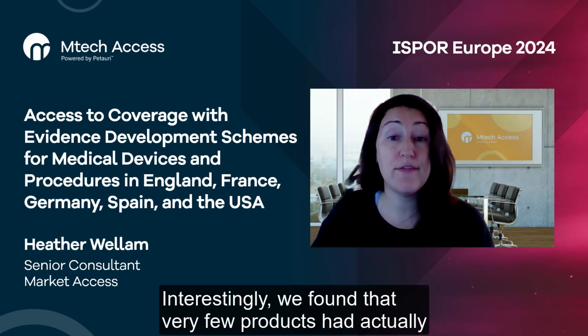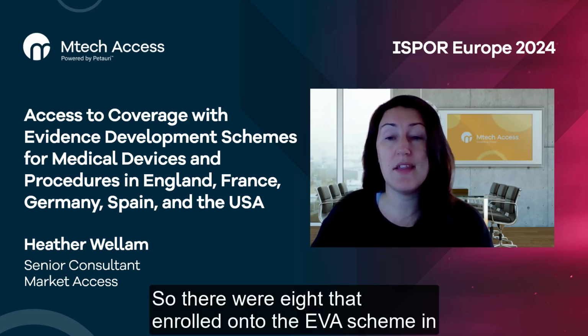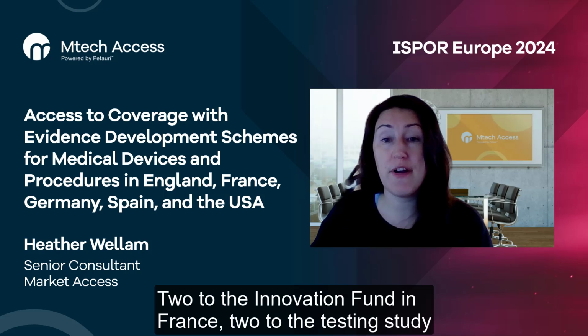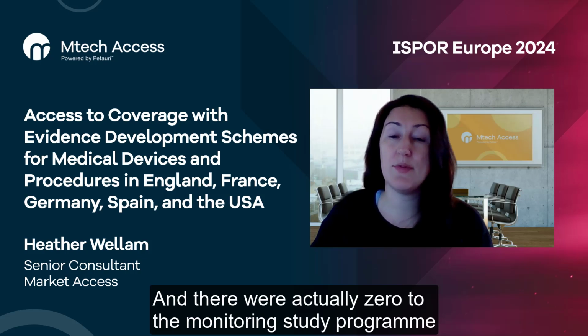Interestingly, we found that very few products had actually enrolled onto these schemes in 2023. So there were 8 that enrolled onto the EVA scheme in England, 2 to the Innovation Fund in France, 2 to the Testing Study Programme in Germany, and there were actually 0 to the Monitoring Study Programme in Spain in 2023.